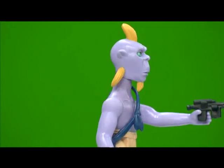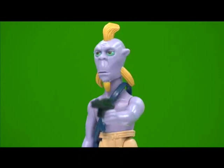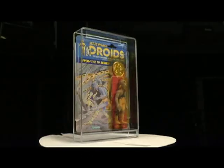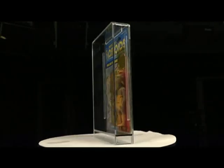Kezel Bond might not be any more recognizable to you than Mon Julpa was to Uncle Gundy, but if you are familiar with the Droids cartoon, you can easily see that Kenner got him completely right.